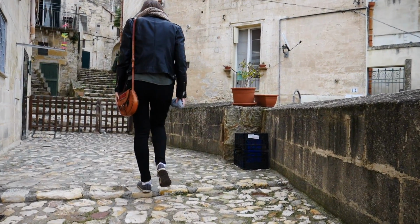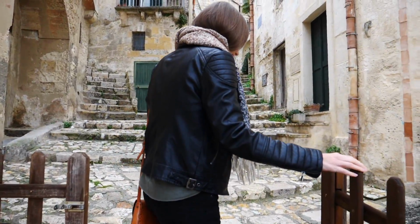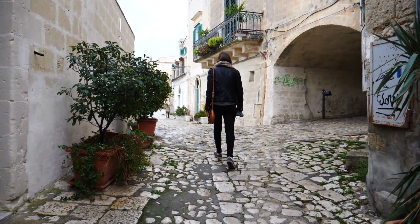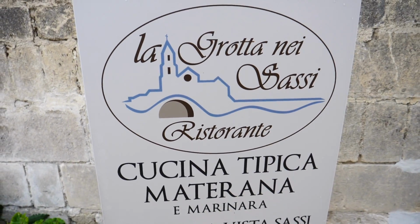But now let's take a quick break to introduce you to Materan cuisine. Like most of the establishments in Matera, this restaurant was set in a cave with whitewashed walls, and we wasted no time placing our orders. What else if not pasta and wine? We found a restaurant that specializes in Materan cuisine.